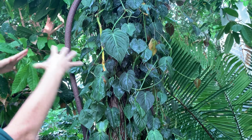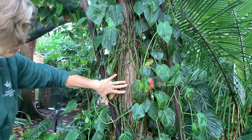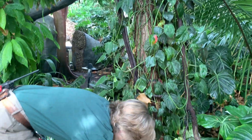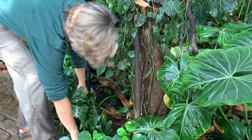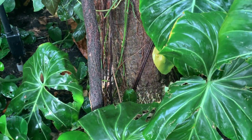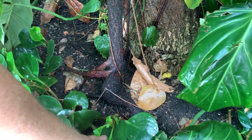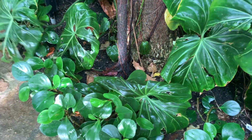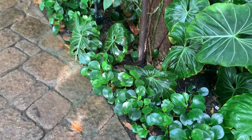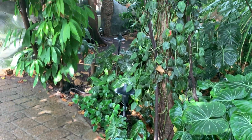So it basically will form its own root system using the base tree as a support. And then even way down here, you can see how the roots are starting to actually form a trunk. I can move this a little bit if you can see that, and will gradually form a trunk of this ficus tree. So we're just kind of letting nature take its course here with this ficus tree.